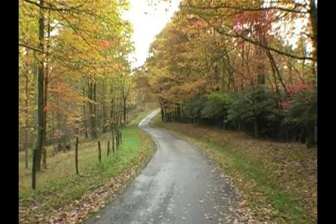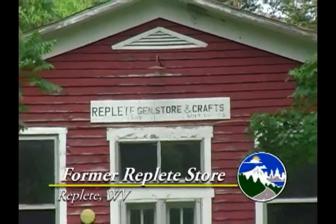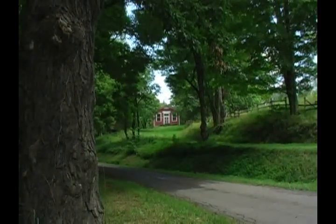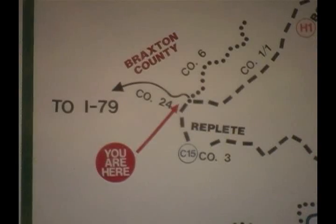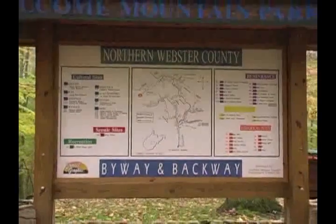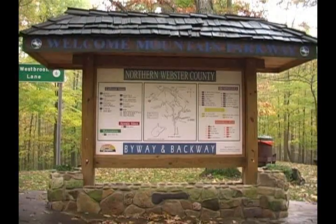From Chestnut Grove, we continue on County Route 3 for 2.2 miles, passing the former Gibson store and the replete post office on our left, to the replete kiosk and rest stop. County Route 3 junctions with County Routes 1/1, 6, as well as Braxton County Route 24, enabling motorists to access I-79. The replete welcoming kiosk is located at the junction of County Routes 3 and 6.